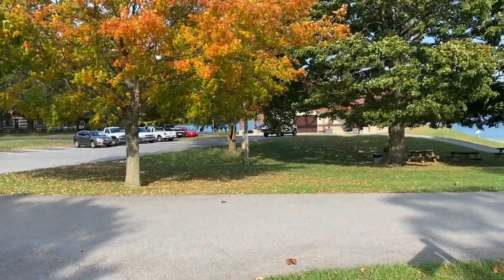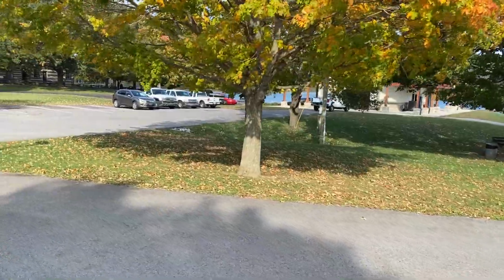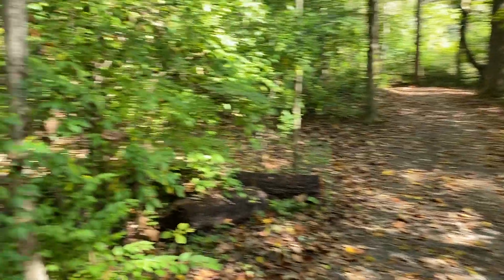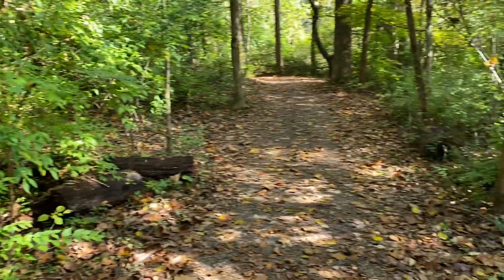Coming up on the information center. On the other side is a very old house you're going to love seeing. This presents a nice little conundrum. I don't remember which one we take. Which way? Which way do we go?